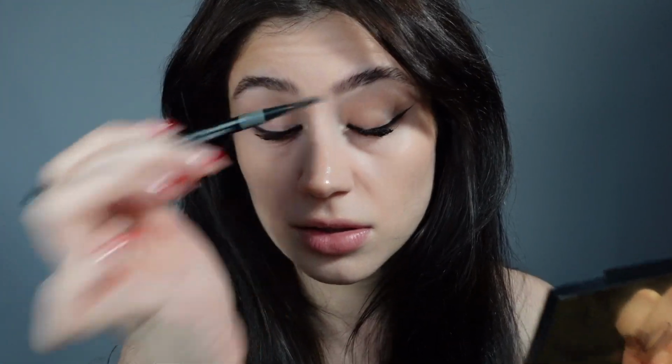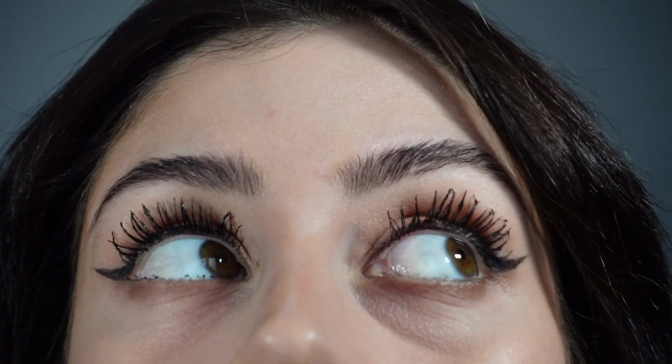If you ever get mascara on your eyelid, just wait for it to dry and then take a spoolie and it comes right off. But still, that's kind of annoying. The length is there, it definitely gave me length, but it's not the style lash that I want. It's very spidery and clumpy. I'm not gonna put any on my lower lash line. I'm just gonna leave it as is.